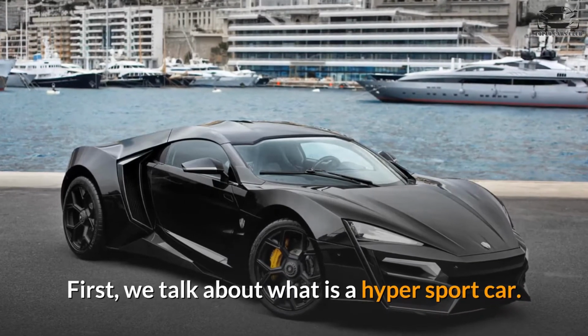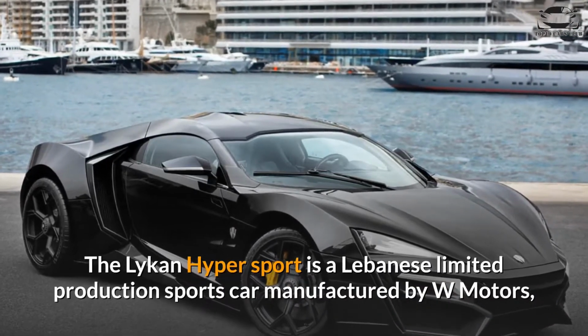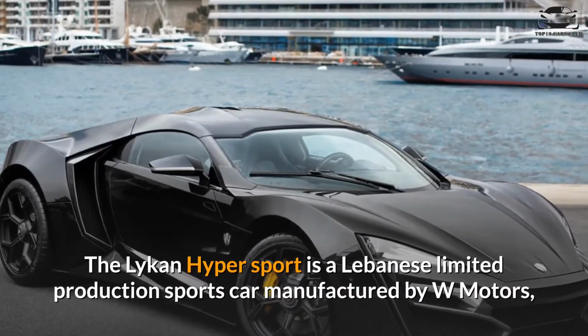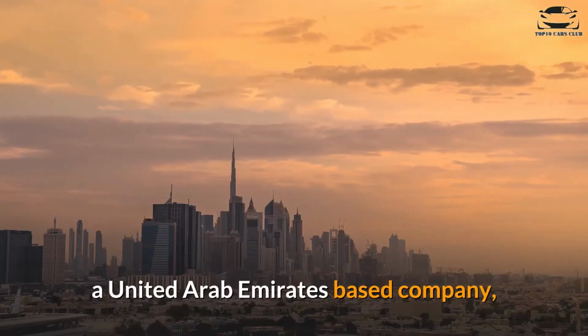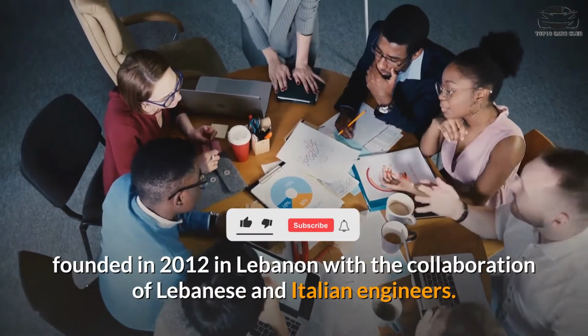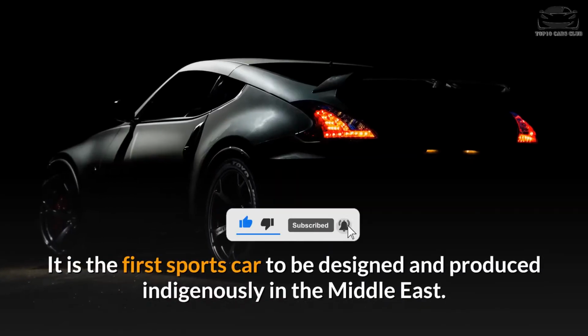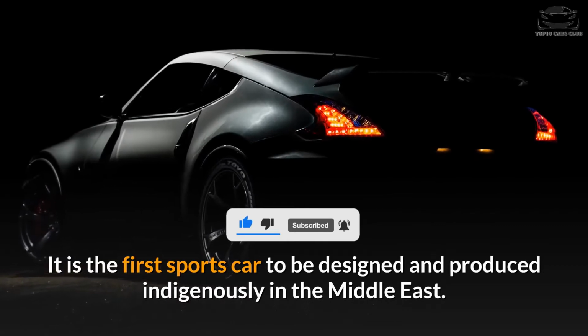First, we talk about what is a hyper sport car. The Lykan Hypersport is a Lebanese limited production sports car manufactured by W Motors, a United Arab Emirates-based company, founded in 2012 in Lebanon with the collaboration of Lebanese and Italian engineers. It is the first sports car to be designed and produced indigenously in the Middle East.